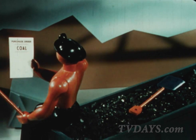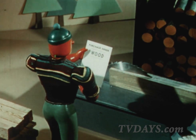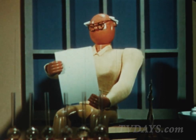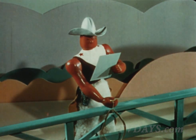The miner gets his purchase order and goes to work. The lumberman and the saw begins to cut away. The farmer and his tractor is ready to roll. The chemist and the world of chemistry gets busy too. The cowboy and many, many others, so all may join and sing.